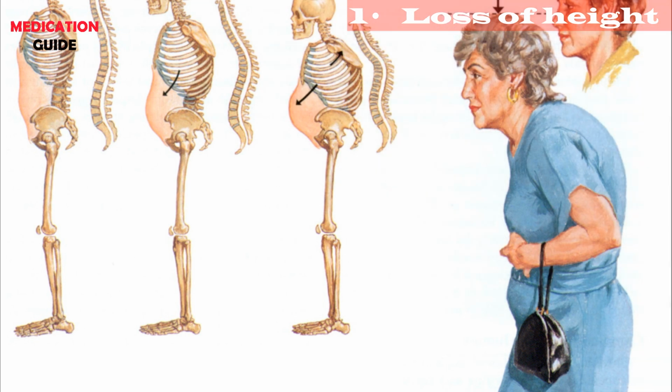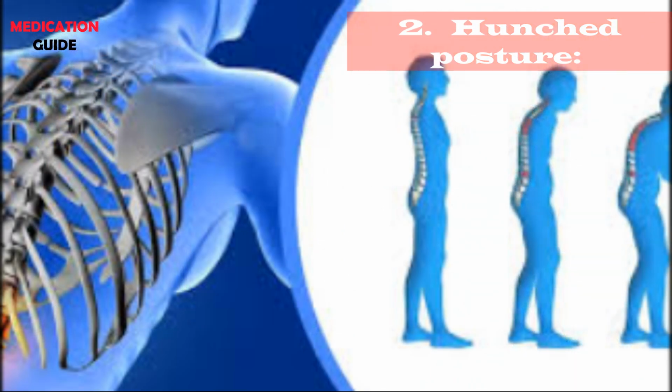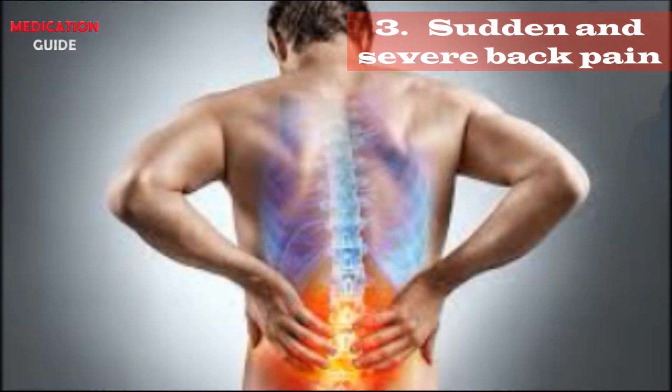Loss of height. Fractures in the spine caused by osteoporosis can lead to a noticeable loss in height. Hunched posture. Weak bones may cause the spine to collapse, resulting in a hunched back. Sudden and severe back pain. Pain that appears after a minor injury or strain could be a sign of an osteoporosis-related fracture.